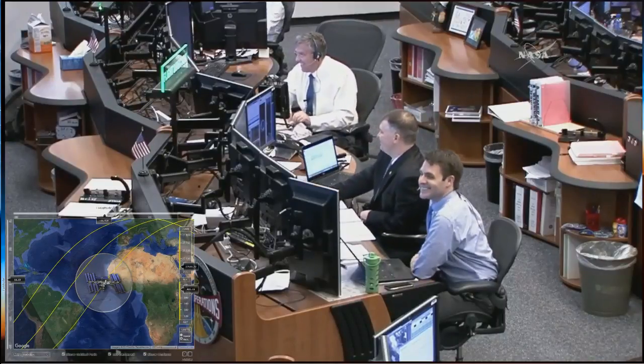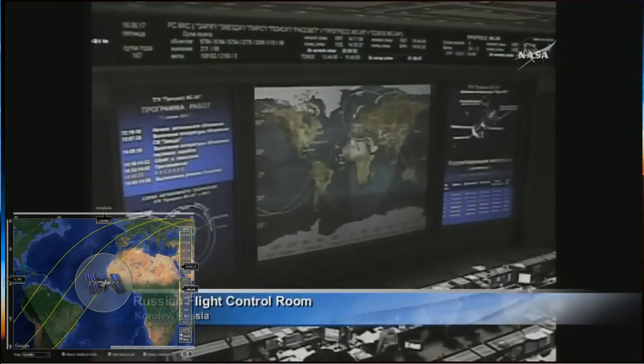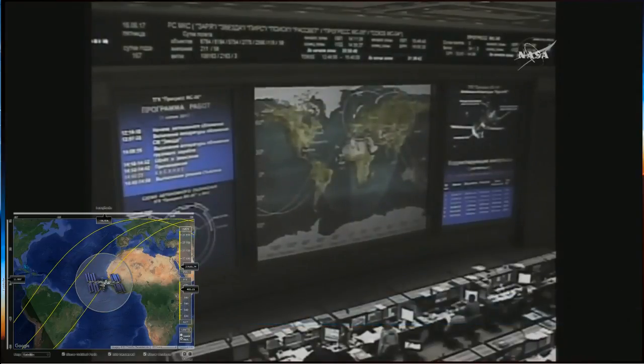Across the ocean at the Russian Mission Control Center in Korolyov on the outskirts of Moscow, this view of the Russian flight control room, the Russian flight controllers in charge of this morning's activities as the Progress 67 cargo craft is now just about 6 kilometers away from its destination and an automated docking at the aft port of the Zvezda service module on the Russian segment of the orbital outpost. Everything has gone perfectly with all of the engine firings and the adjustment burns to pinpoint the path of the Progress resupply ship to the International Space Station.